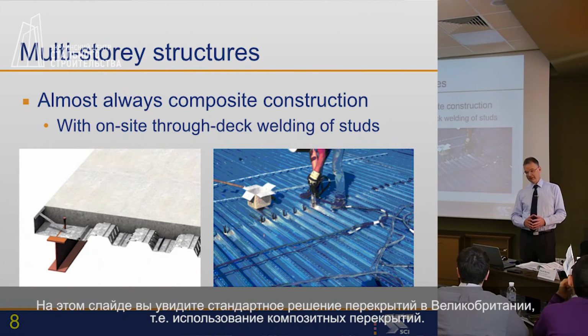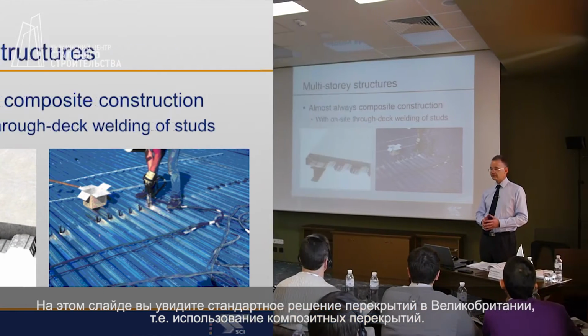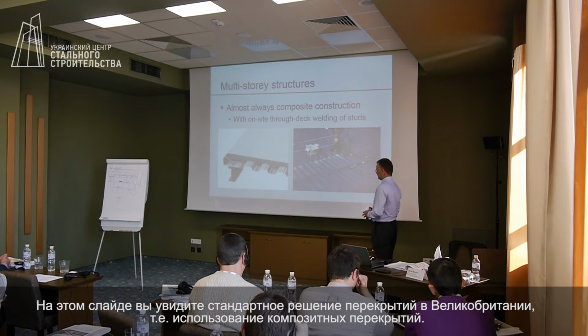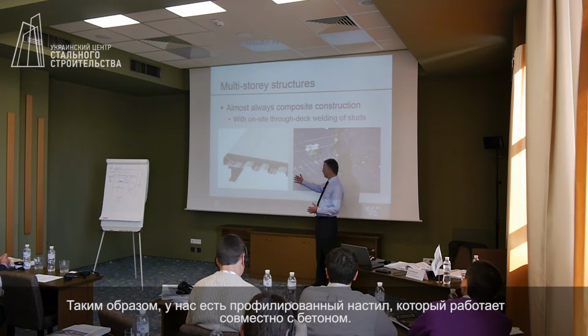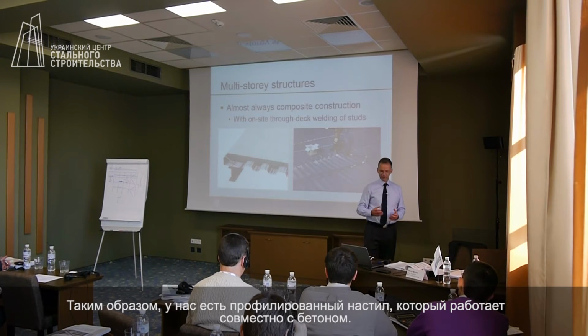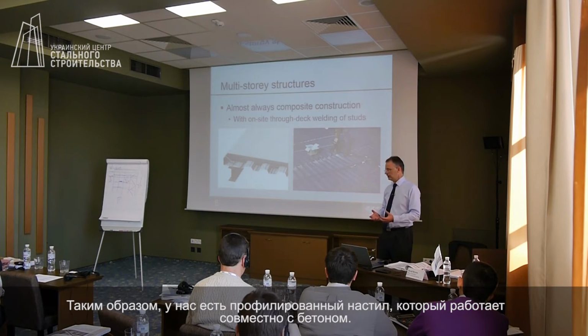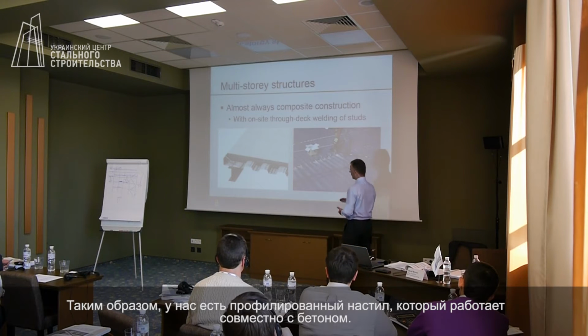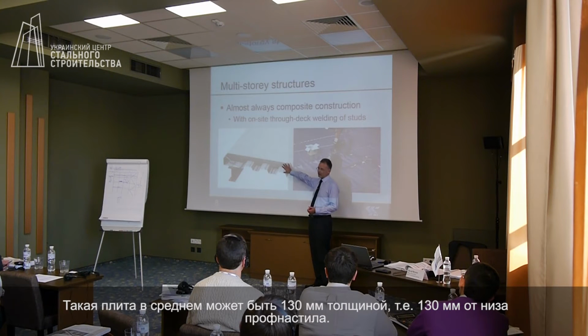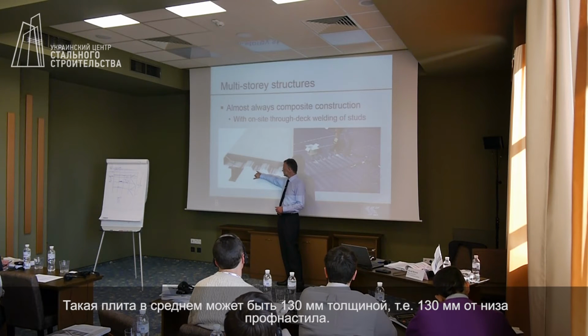This would be the absolute standard solution in the UK. It would be a composite floor. So there is profiled steel sheeting, but the profiled steel sheeting has got indentations, which means that it is acting compositely with the concrete. So this slab typically might be 130 millimetres deep, so 130 millimetres from the bottom of the trough.